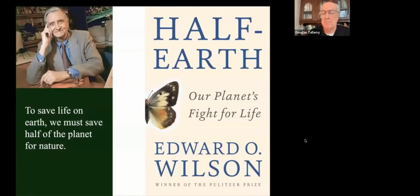Enter E.O. Wilson, Harvard emeritus. Everybody knows Edward O. Wilson spent his life studying lots of things, but he certainly was trying to save biodiversity. And probably his biggest contribution in that regard was this book that he wrote in 2016, Half Earth, Our Planet's Fight for Life. And in this book, he noted that in order to save life anywhere on planet Earth, we're going to have to save nature.